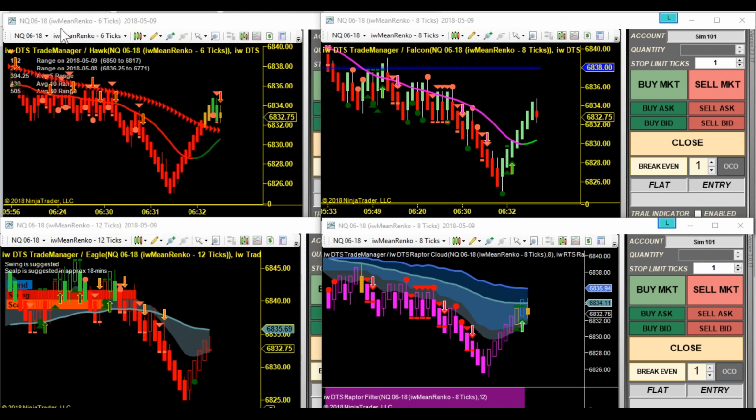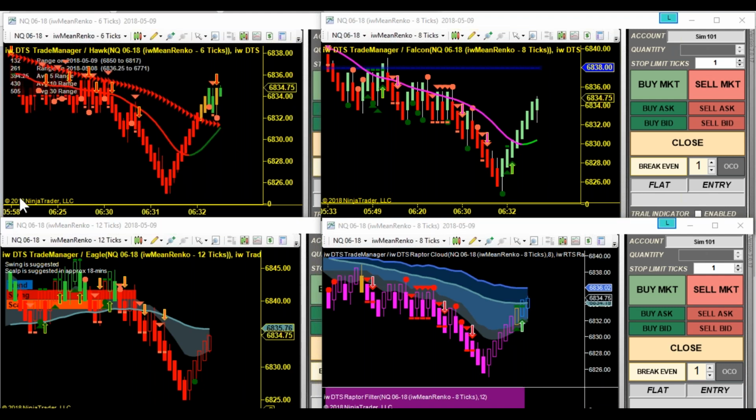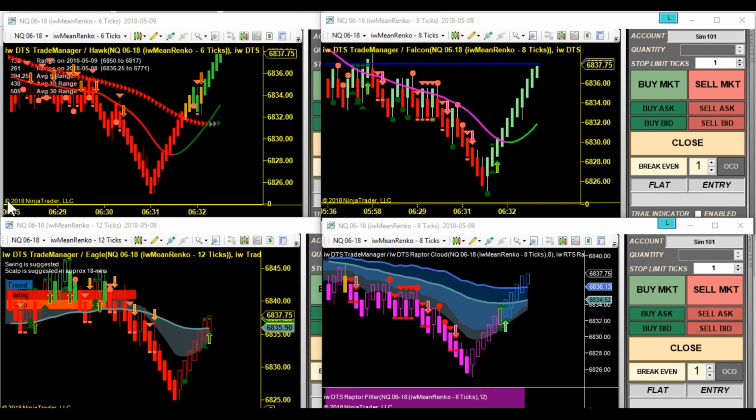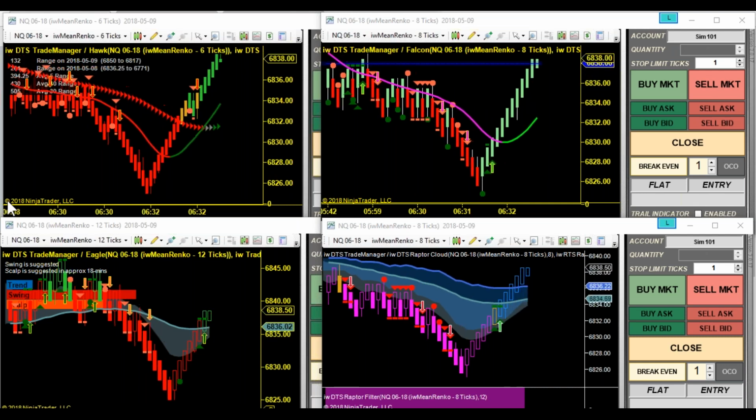Hold on, I'm still fiddling here with my screen sharing software, trying to get everything to work on my laptop. Oh, forget it. I'll just go with it.